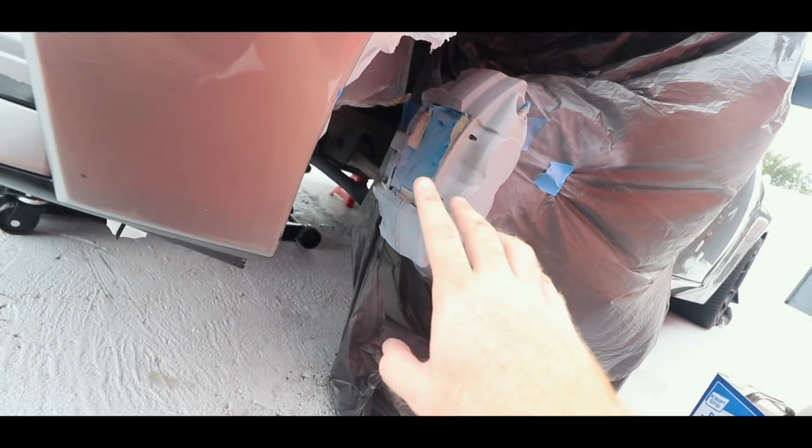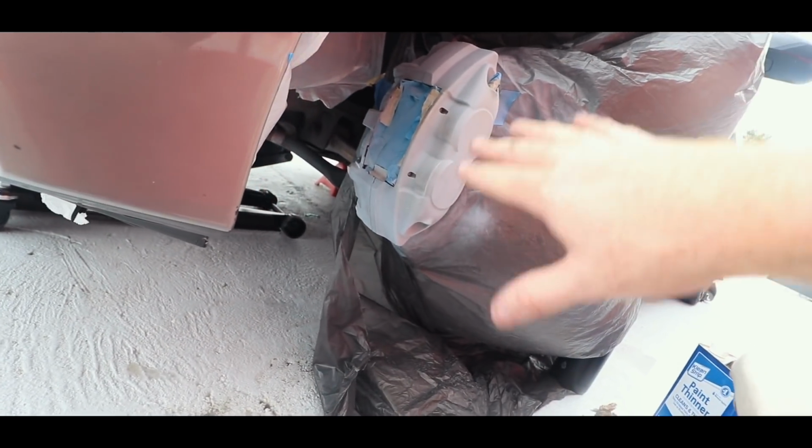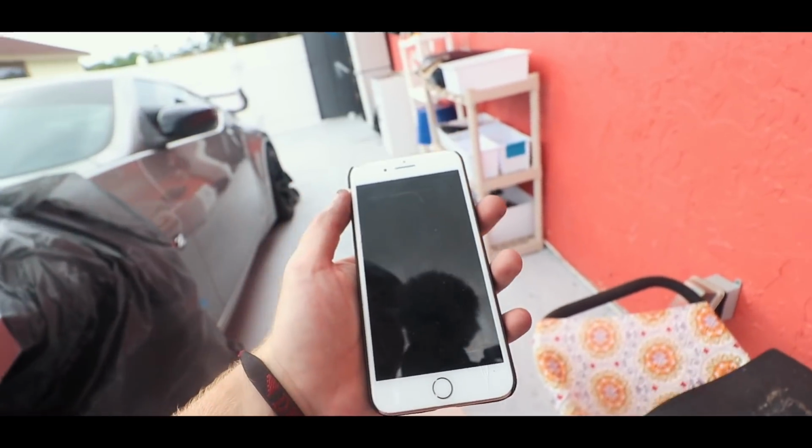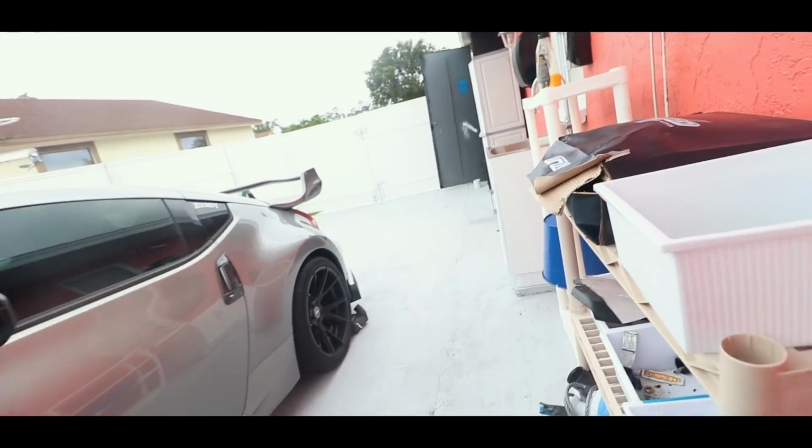I think I went a little too ham on the first coat, but we're gonna wait 5 minutes or so, come back, hit it again, and then I think we'll be good. Yeah. Hey Siri, set a timer for 5 minutes. Your timer is set for... Shout out to Siri.